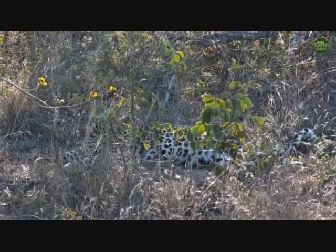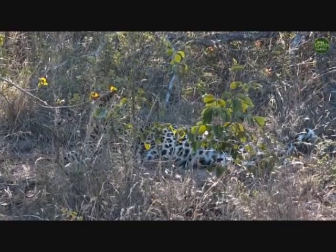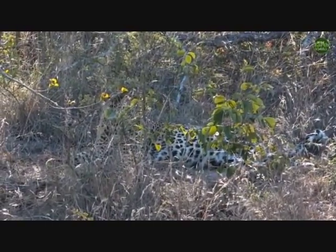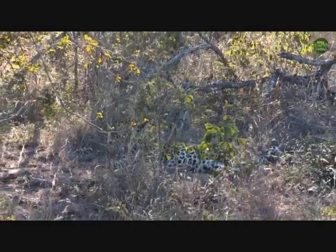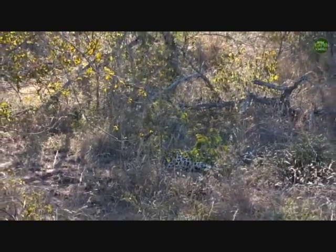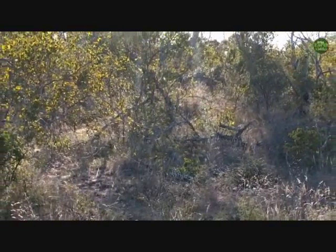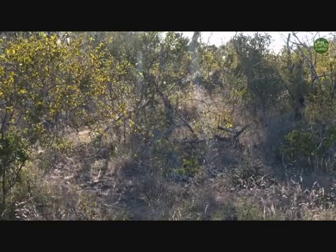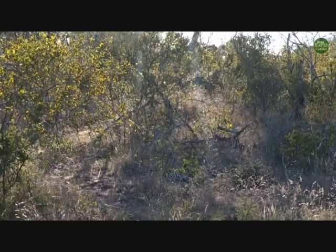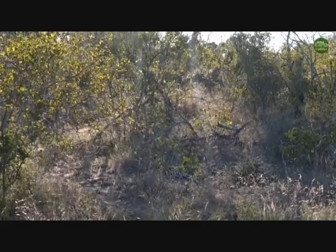And she might go back to where the rest of that impala is, but she needs to be quick because the vultures are all coming down now and they're going to start eating that skeleton that's left there. And maybe tonight there'll be some hyenas as well. So she needs to go back, or she'll just have to leave it and they can finish it off. Maybe she's had enough. I'm not quite sure. We'll have to see when she gets up, if she goes back towards the impala or if she just continues on her way. But at the moment, she's not protecting it, so anybody can feed on that meat that's left there at the moment.